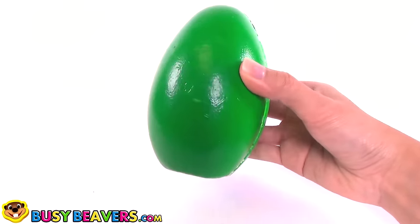Let's make a fruit salad. Apple. Wash the apple. Chop the apple. Put the apple in the bowl. Banana. Peel the banana. Chop the banana. Put the banana in the bowl. Grapes. Wash the grapes. Chop the grapes. Put the grapes in the bowl.